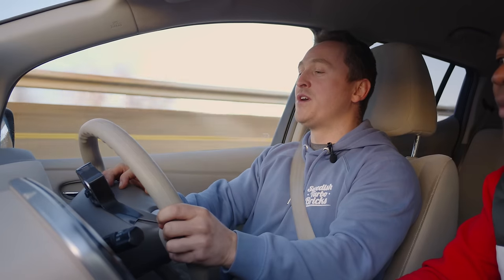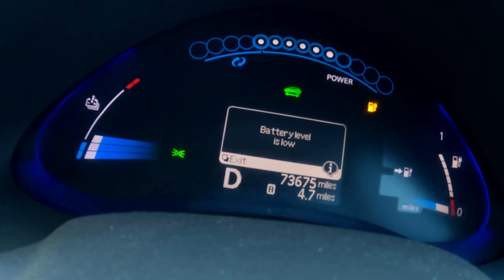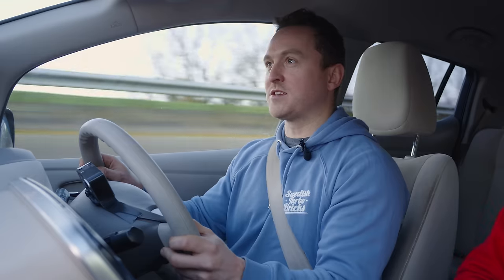Oh, we've got a battery light on. Okay, battery level is low. Oh, we're down to 3 miles. What? How has it gone down to 3 miles? This is going to be a very short video. 2 miles remaining. Oh my goodness. You were maybe right.